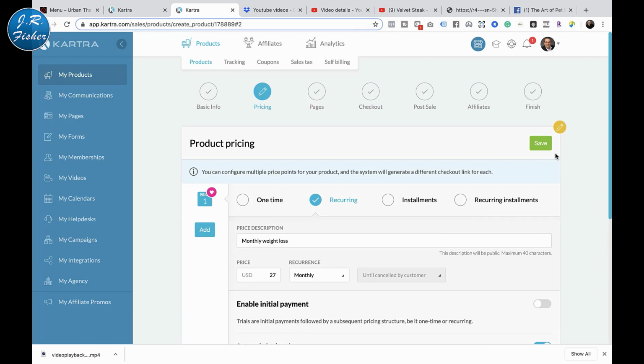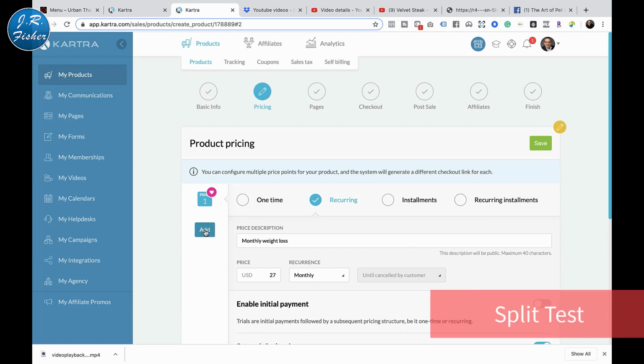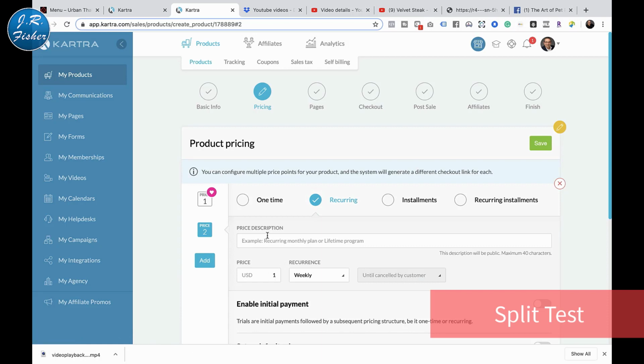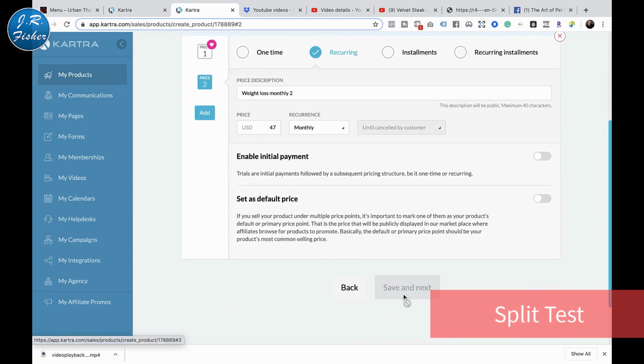So I'm going to go ahead and, well, before I save it, let's say you want to do a split test. This would be a good thing to show you. In the split test, I want to add another recurring payment, and I'm going to call this weight loss monthly 2. So this one here, I'm going to say is $47 a month. So maybe we want to test it, and I'm going to make that monthly. And I'm not setting this as the default price because I already set the other one.